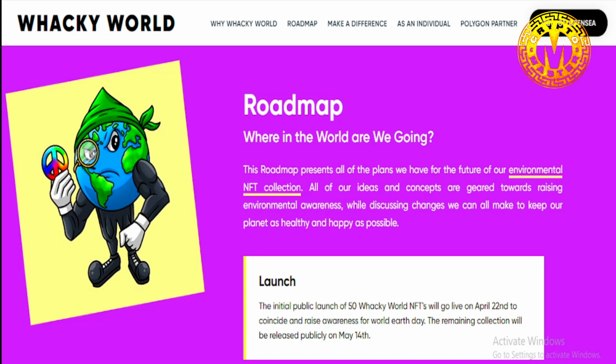Let's check the roadmap. Where in the world are we going? This roadmap presents all of the plans we have for the future of our environmental NFT collection. All of our ideas and concepts are geared towards raising environmental awareness, while discussing changes we can all make to keep our planet as healthy and happy as possible.